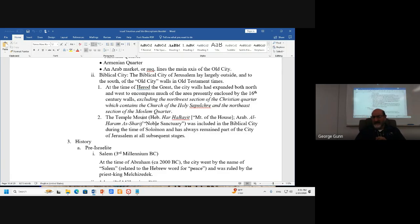Today, many of the Muslims are claiming the entire Temple Mount as Al-Aqsa Mosque. But the mosque itself is actually at the south end. And they only recently started calling the whole thing Al-Aqsa Mosque. Okay, so the Temple Mount was included in the biblical city during the time of Solomon and has always remained part of the city of Jerusalem at all subsequent stages.